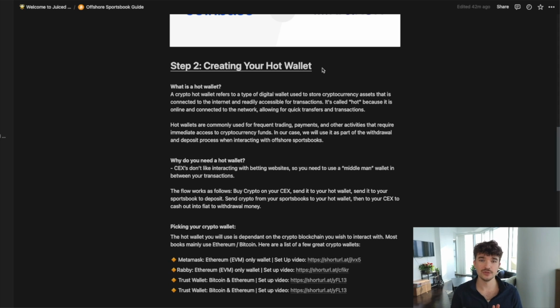We're actually going to use a bit of a middleman here, where we're going to use a hot wallet. So what is a hot wallet? It's basically a digital wallet used to store cryptocurrency assets that's connected to the internet and readily accessible for transactions. It's a hot wallet because it's online and connected to the network, making transactions super fast and accessible.